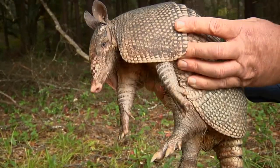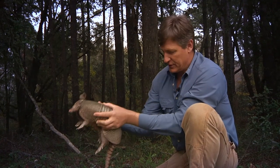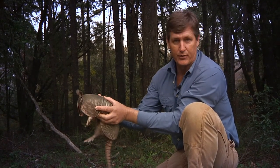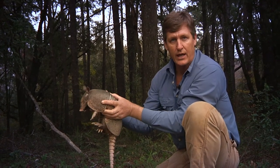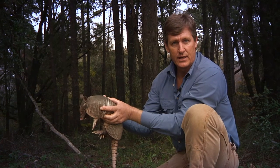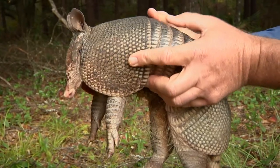One really cool thing about armadillos is they always have 4 identical young. So if this is a male or a female, it would have 3 siblings that were exactly the same. And what happens is one egg divides twice. And so you end up with 4 identical young, almost little clones of each other.